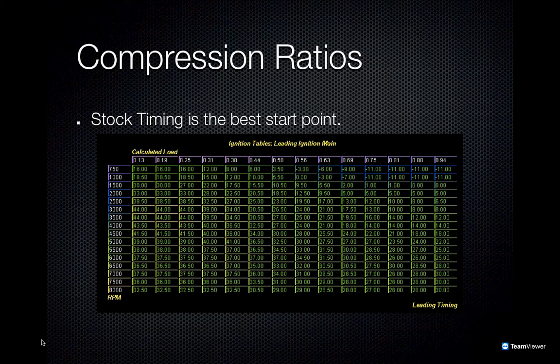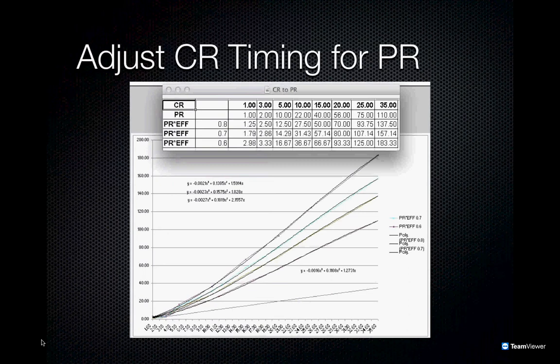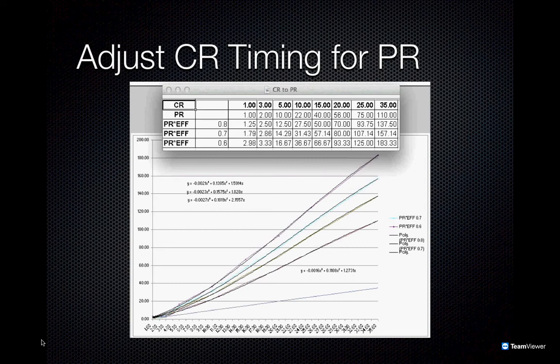Now, we talked about compression ratios, dynamic versus static. Static means it's just the compression ratio, 10 to 1 versus 9 to 1. Even within the same engine, engine load creates a dynamic compression ratio. At a 50% load, our 10 to 1 compression ratio engine is actually a 5 to 1 compression ratio engine, because it doesn't have all the molecules in it that it would have at 100% load. At 150% load, it's higher than static compression.